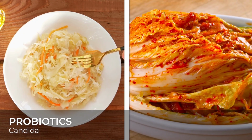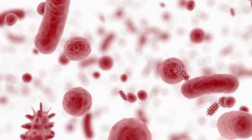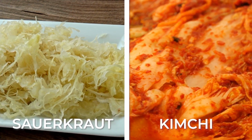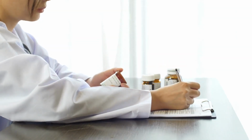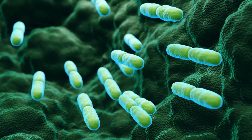Second, we have probiotics. Any food that provides us with beneficial bacteria and restores the balance of our healthy microorganisms will be effective in eliminating any excess Candida. For this, we have foods like sauerkraut and kimchi, which are excellent sources of probiotics, and there are also probiotic capsules that will be especially useful if I have been prescribed antibiotic treatment, as they will minimize the damage these drugs will do to my intestinal flora.